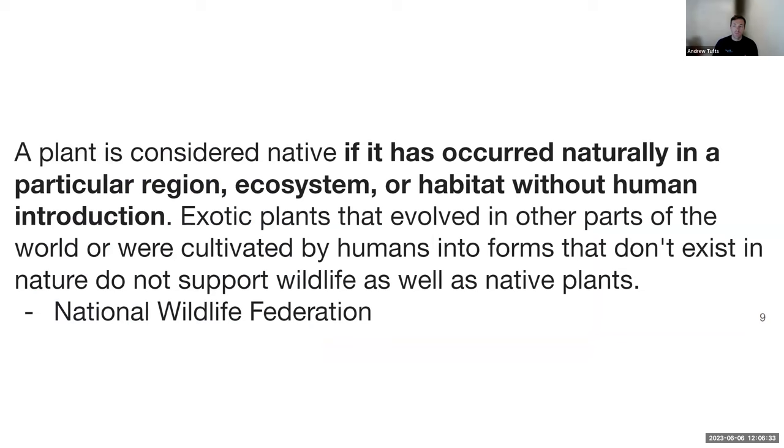If it has occurred naturally in a particular region, ecosystem, or habitat without human introduction, it is a native plant. Whereas exotic plants that have evolved in other parts of the world or been cultivated by humans into forms that don't exist naturally, they don't support wildlife as well as native plants do. And this definition comes from the National Wildlife Federation, which is a wonderful resource for anyone looking to learn more.